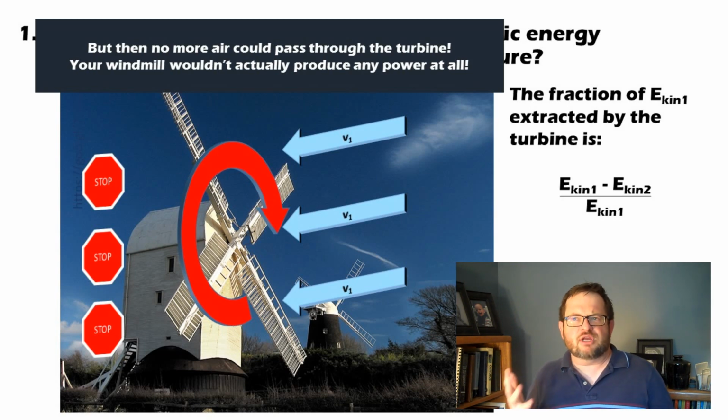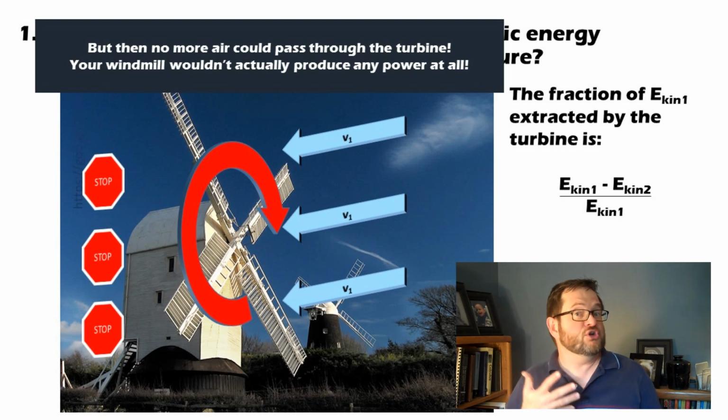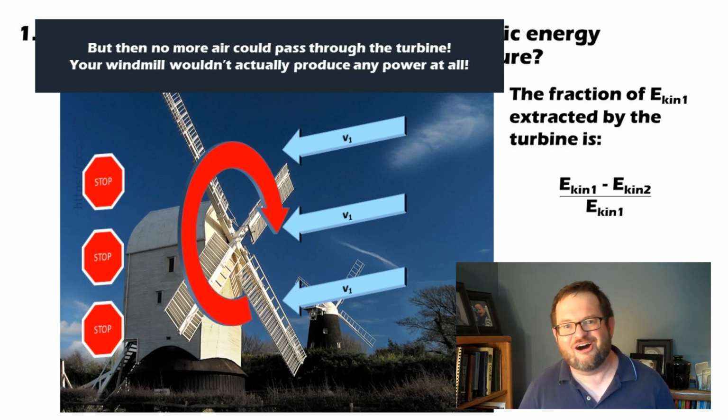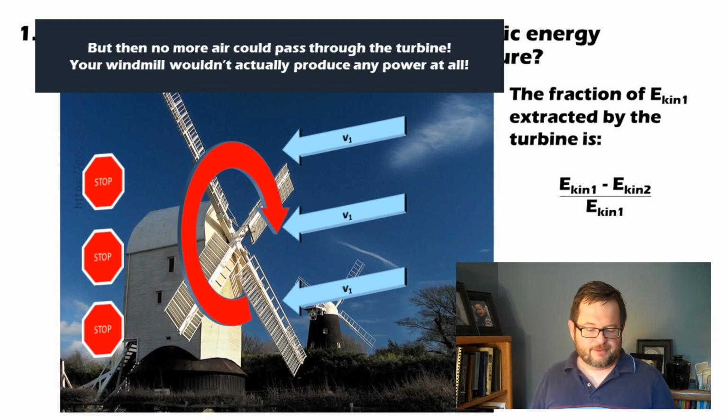So if we could somehow think we're going to develop a turbine that could be 100% efficient and change all of the kinetic energy of the air into kinetic energy for the turbine and reduce the kinetic energy downwind to 0, the problem is the turbine wouldn't produce any energy at all because air wouldn't be able to flow through it. Oh, well, see, that would be a useless windmill, wouldn't it? It wouldn't be able to produce any energy. You'd think you'd made a 100% efficient one, but actually it's 100% efficient at producing no energy at all. That doesn't work at all.